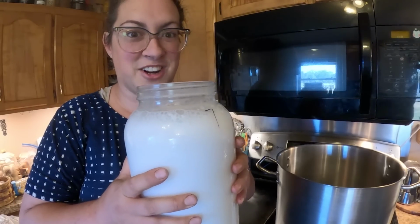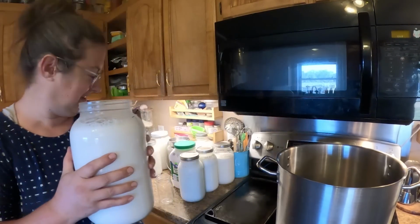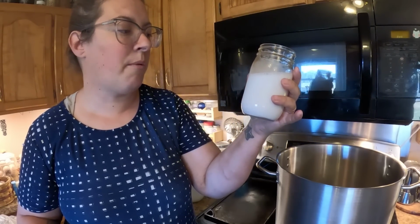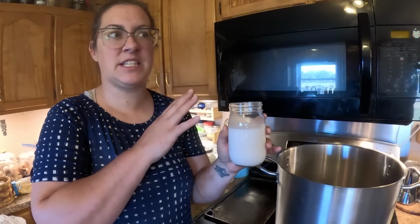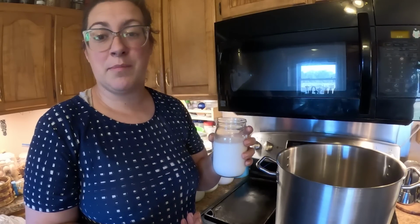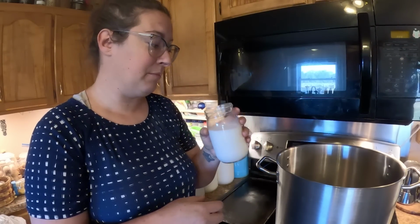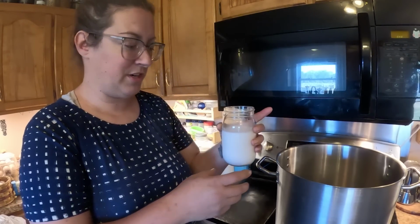It does smell like it's starting to sour, which doesn't surprise me. It is very old. Yeah, it's clabbering, which isn't necessarily a bad thing when it comes to either making cheese or making butter out of the milk. A lot of people will actually use clabbered milk to culture their cheeses, and so someday I will master that, but that's not what I'm going to be doing today.